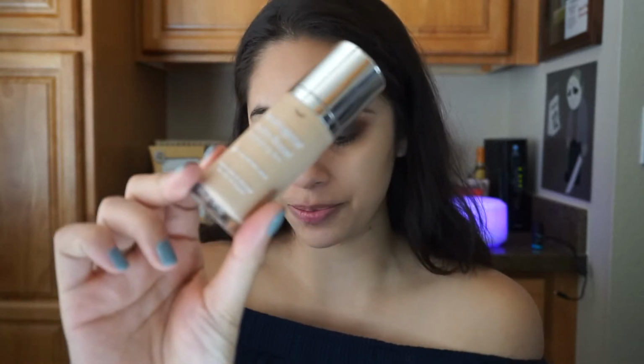All right, moving on to the face. I'm going to use the Neutrogena Hydro Boost Hydrating Tint. And because I didn't want my beauty blender, I'm gonna use a flat top face brush from the Exo Beauty Vegan Brush Collection. All right, so I'm just gonna give this a little bit of a shake.